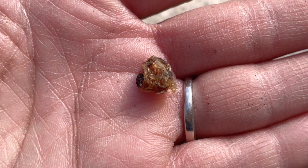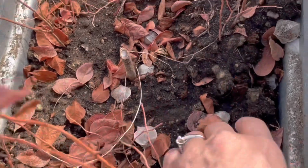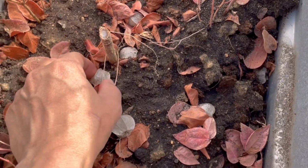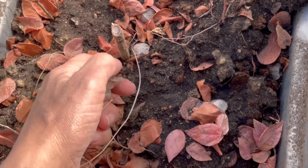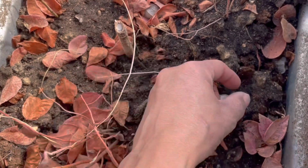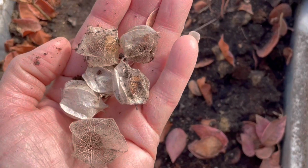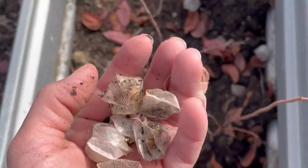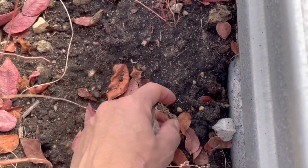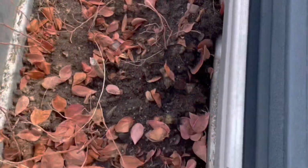Oh my goodness. And see, here's another example. Look at all of these. Now, if I don't pick these out, which is what happened in the front garden, these will all reseed themselves, and I'll have a gazillion ground cherries. Look at this. Come here. Where'd that other one go? Here it is. Oh my goodness, look at this.